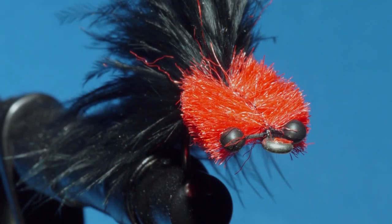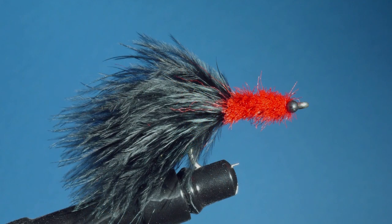There's a couple of patterns I always make sure I have in my box when I head down to Cuba. The green tarpon toad for the daytime tarpon fishing, and of course this black and red when we fish in the evenings.